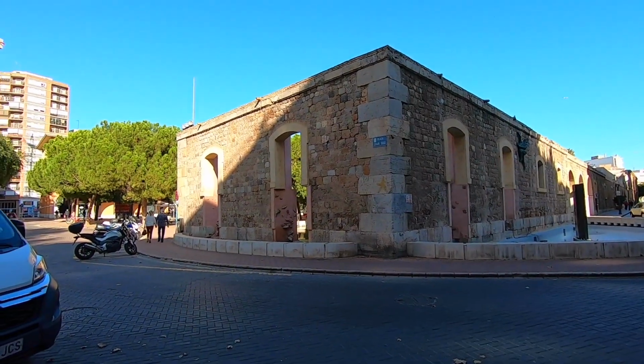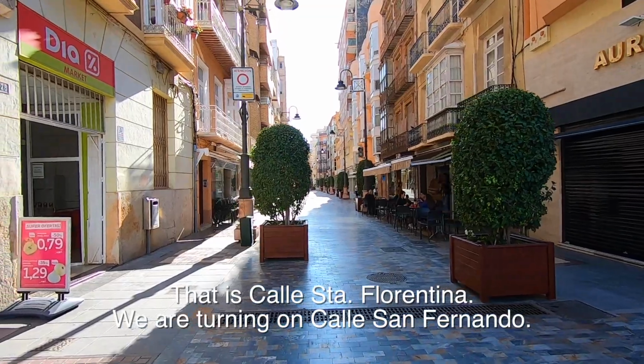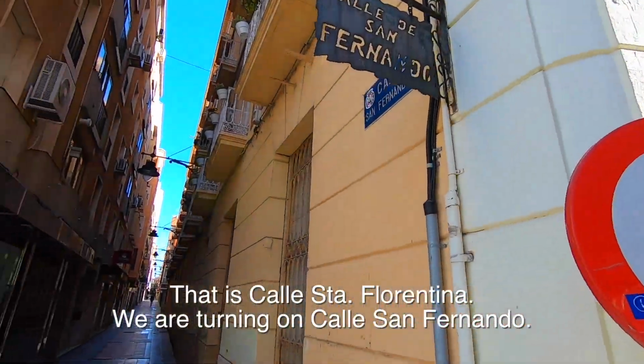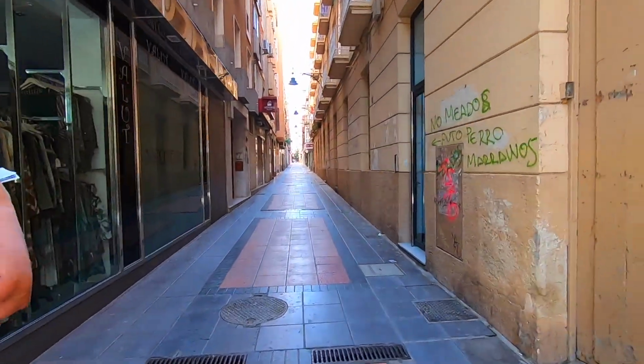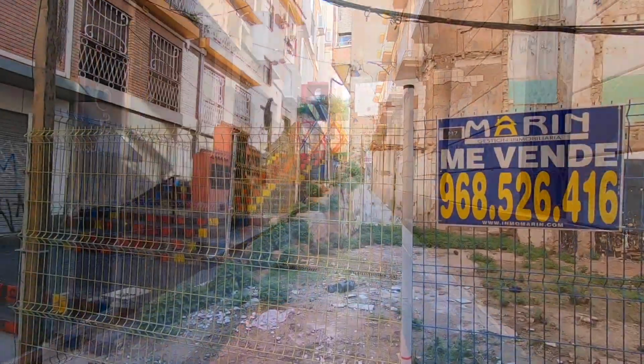Plaza Juan the 23rd. Calle Mayor is down that way. If you take a right, you come down to Calle de San Fernando. We're gonna walk up it. I'm hoping they don't let cars come up here. Stairs to nowhere.